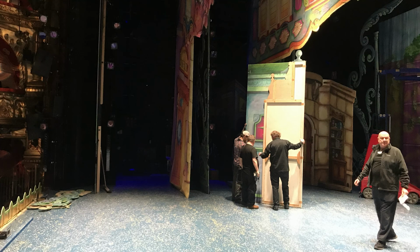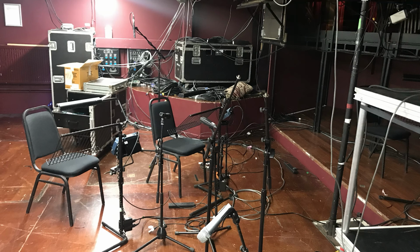What follows here is a sequence of stills, so I can explain to you a bit about what's going on. Now, pantomime still revolves very heavily on old-fashioned canvas-covered flats. So basically they're timber frames, and then there's canvas stretched out on the front, and that's painted by the scenic painters. This afternoon we started to move all of the band down into the pit.